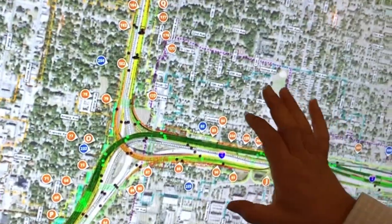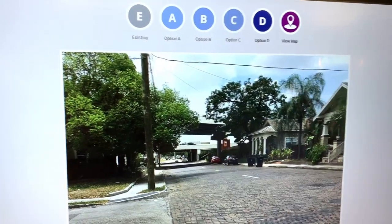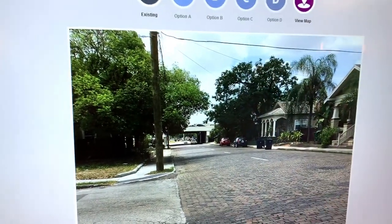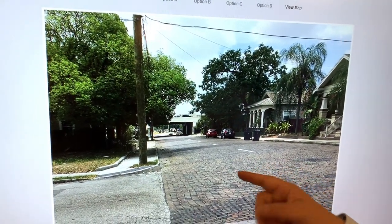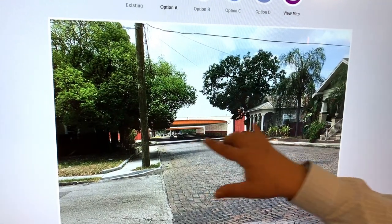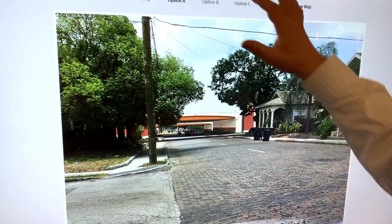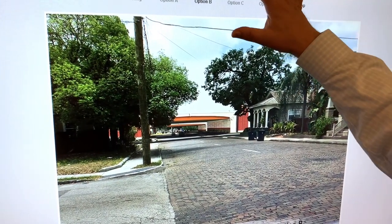We could look at, let's say from 14th. So this is what it looks like today, looking at 14th going south. Here's I-4. And option A, rebuild the bridge and provide vertical walls. Option B would be the same.